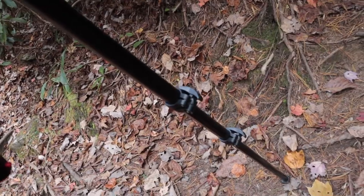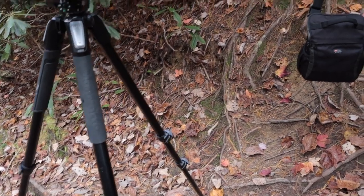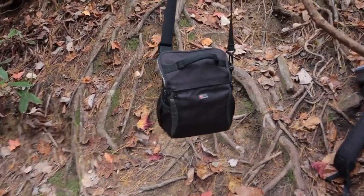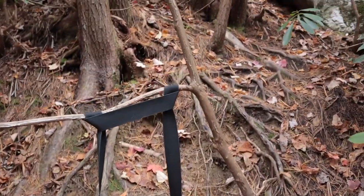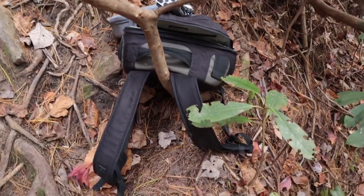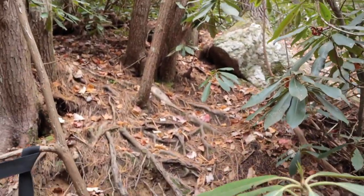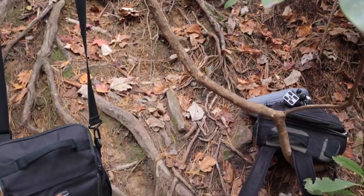There's kind of a flat spot, nearly flat. One leg's extended that far and the rest of them are all the way in. But the rest of my gear is kind of precarious. Look, I've got my vlogging camera bag tied around a rhododendron. My drone and the rest of my bag is being supported by the same rhododendron on the side of this extremely steep hill.